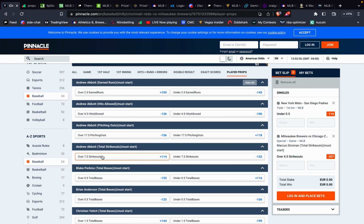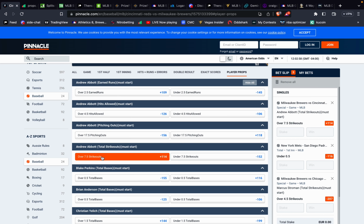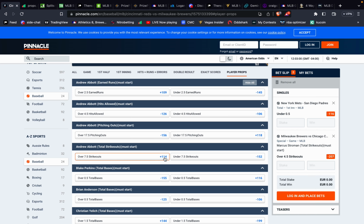Like I said, I think he could land on 7 strikeouts due to the juice being at plus 114 to the over at 7.5. Let's call it 6 to be very cautious about how we're adding these totals up. So we're currently at 16. We'll call it 6 strikeouts at 3 points apiece. That's 18 more. That's 34.